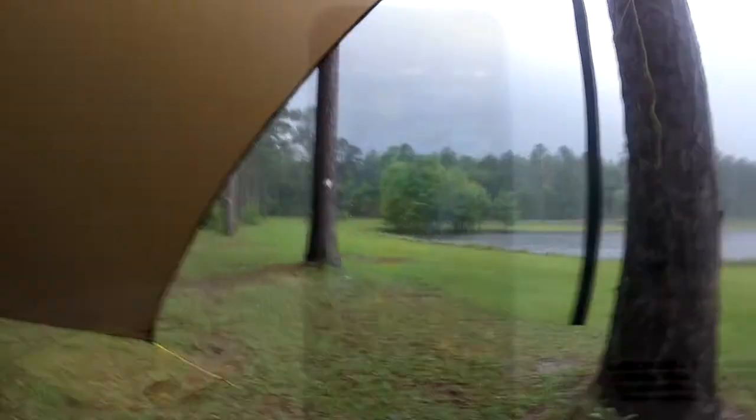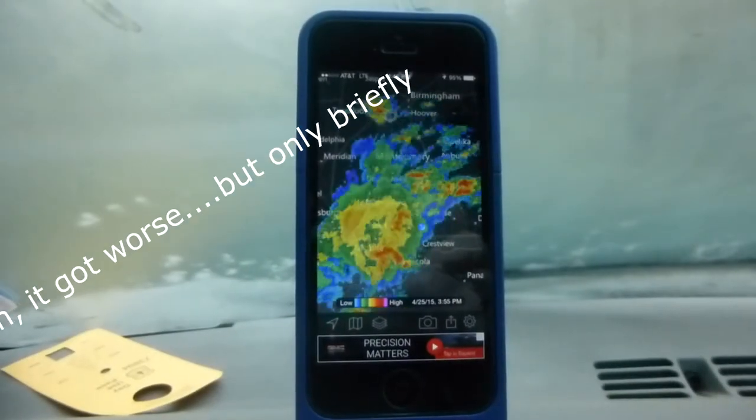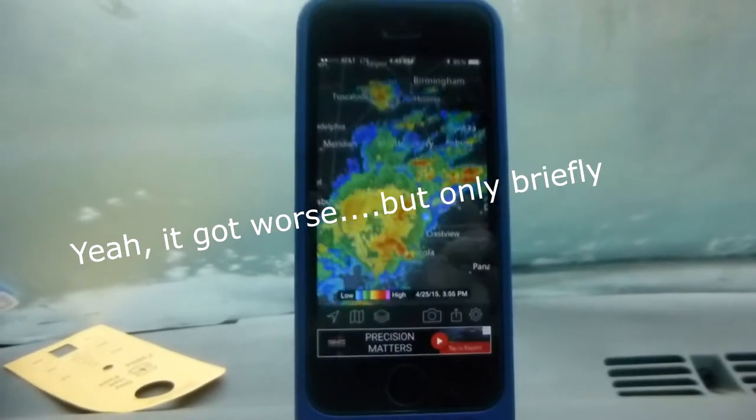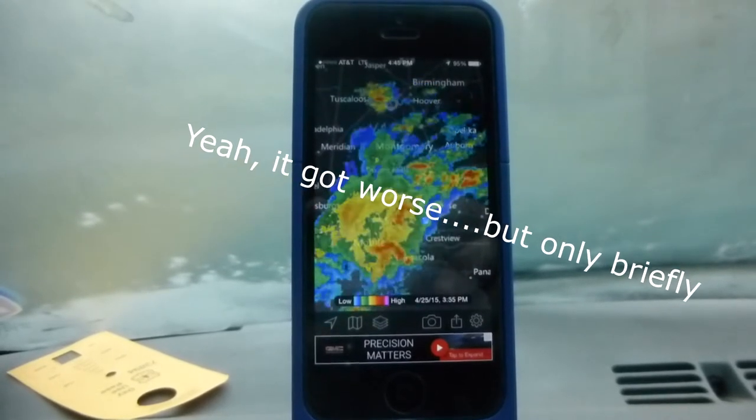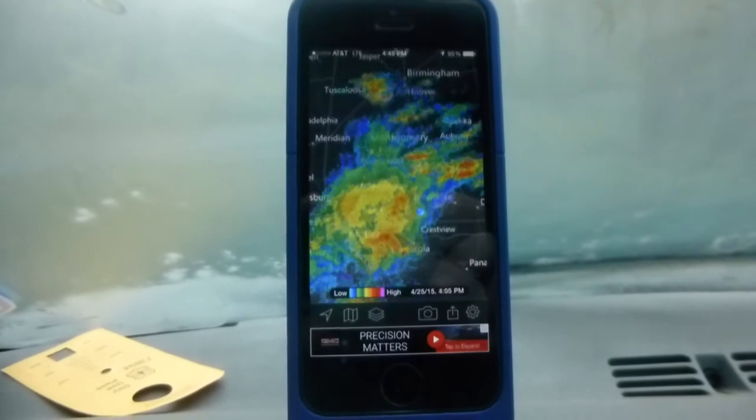River Falls, Lockhart, Rutledge, Dozier, repeating. A severe thunderstorm warning has been issued until 5:45 p.m. Central Daylight Time for the following counties in Alabama.